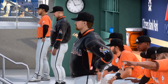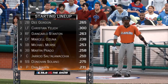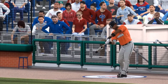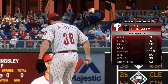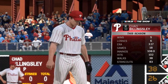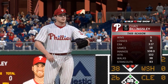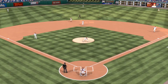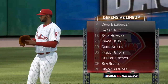More from the guys as this one goes along. But first, let's have a look at the starting lineup for the visiting Miami Marlins as they'll align themselves like this here tonight. They'll match up against the big guy you see there, the hard-throwing right-hander Chad Billingsley. Now we'll look at the way the Phillies will line up behind him.